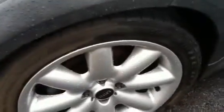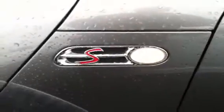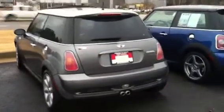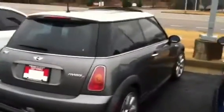Excellent tires, brand new alloy wheels. The badging. On top, it does have an incredible roof. Glass roof all the way to the back. It's in pristine shape, this car. You won't find a better 04, that's for sure.